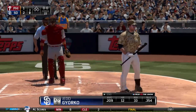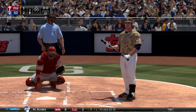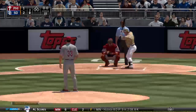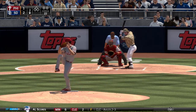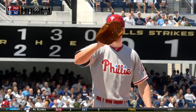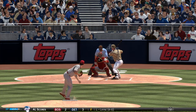Jed Jerko will stand in now. He homered in the ballgame last night. First pitch to him. And here's a fastball called for strike one. Well, you can tell he's trying to work that pitch away, but he might have left that one a little more over the plate than he intended.